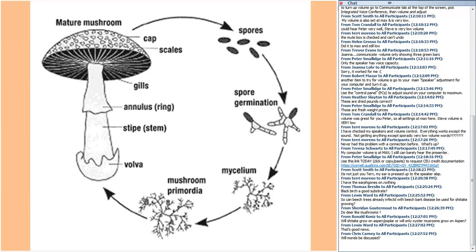Okay, so the mushroom first pops out of the ground, and if it's a gilled mushroom like we have in the picture here, it'll pop up sort of like a little button, and that cap will then start to open, and all of the spores are actually in those gills underneath. And so as that cap opens, it'll release the spores, and the cycle starts all over.